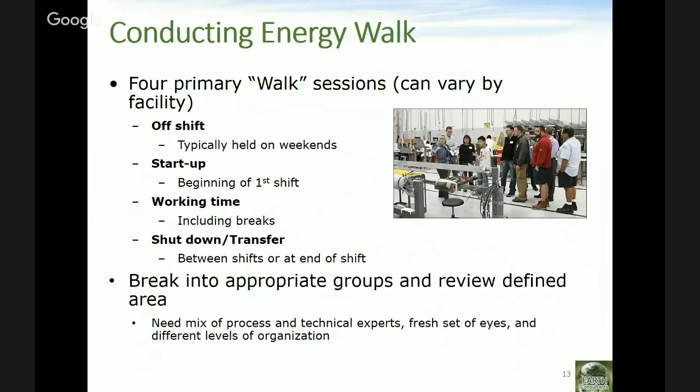Then the next phase we'll look at is when the startup occurs. When people come in for the beginning of the shift, maybe at 6 a.m. or 8 a.m. in the morning, the first people show up to work and start turning on equipment. They get logged into computers. They put on their protective equipment. Whatever their task is, we're observing what's going on in the startup. Are people turning things on when they need it, or when they just show up? Are all the lights coming on, even though only one person's there? Those are the types of things we're observing.